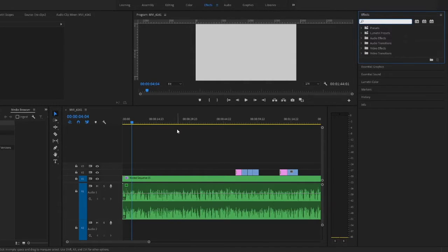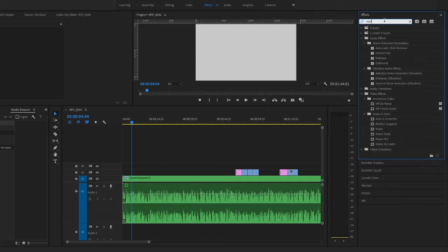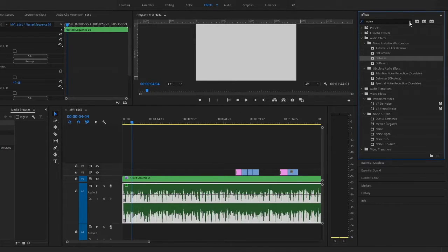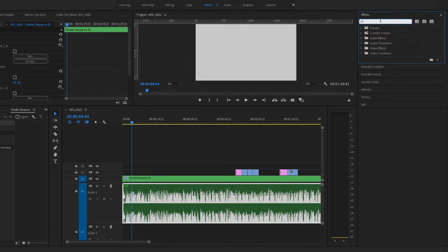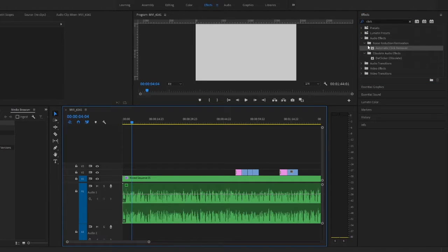Okay, so my next tip is to clean up your audio a little bit in post. And there are 3 things that I usually do to improve my audio in Premiere, and it's really simple. The first would be a basic noise reduction. You can find that over here in the effects panel. We'll do a little bit of denoise. That will remove some of the room tone. Another thing that I like to do sometimes, if there are any clicks in the audio, I like to use the automatic click remover. We'll drag that over here into the timeline.